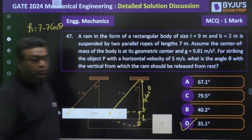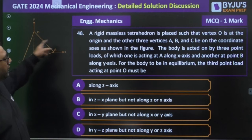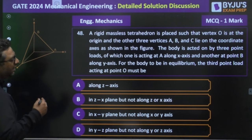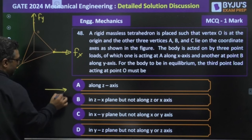So guys, this was the question from engineering mechanics for 1 mark MCQ. Let us see the next question, the equilibrium MCQ for 1 mark. A rigid massless tetrahedron is placed such that the vertex O is at the origin and the other vertices A, B, C lie on the coordinate axes. The body is acted on by 3 point loads, of which one is acting at A along the x-axis, let us say Fx. And the other is acting along the y-axis, let us say Fy. So one is acting along Fx, the other along Fy.